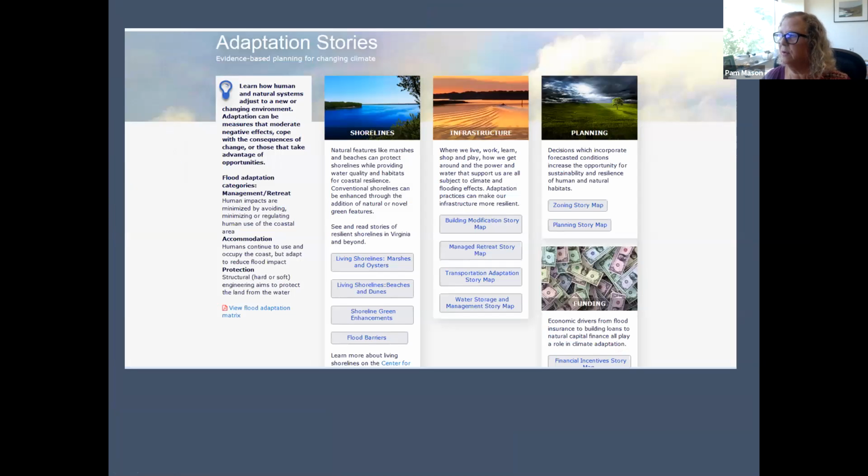So the next bucket in AdaptVA is the adaptation stories. And these are story maps that provide information on different adaptation approaches that have been taken relative to shorelines, infrastructure, planning, and funding. And so the way this basically works is you can see that there are different pieces of information. So our shorelines, we've separated into living shorelines and shoreline green enhancements.